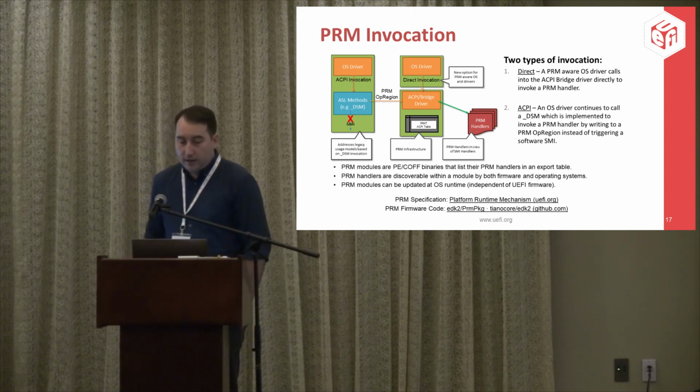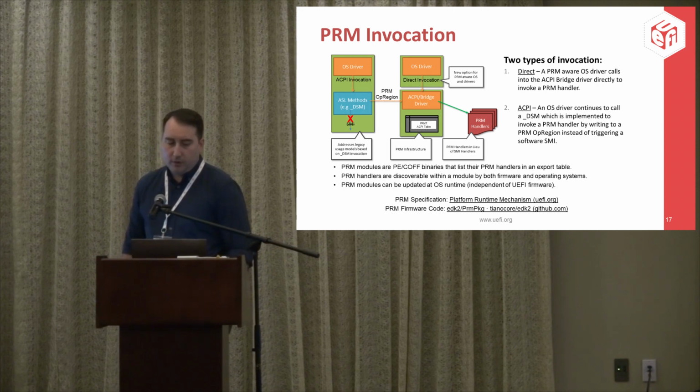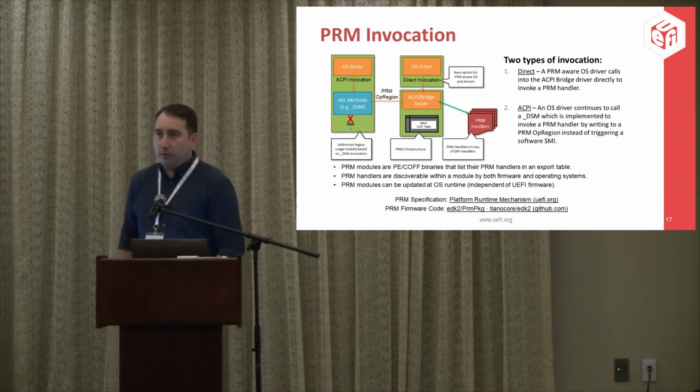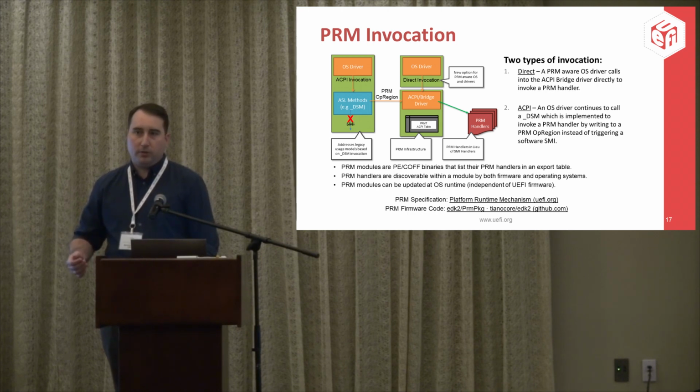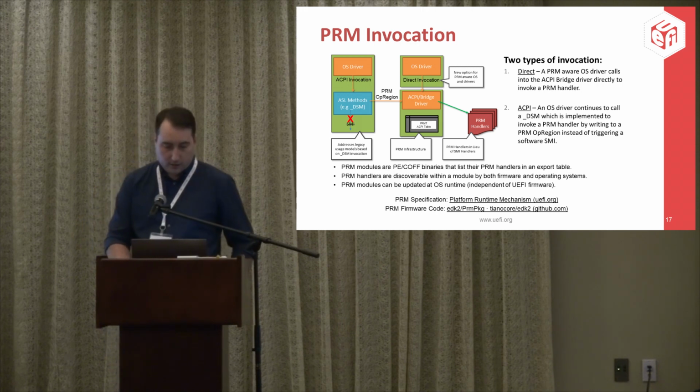Looking at the left side, it shows ACPI invocation going from an OS driver through an ACPI method like DSM, hits the PRM op region, and then ends up in the ACPI bridge driver. On the OS driver side, this is direct invocation, so this would be like a driver directly using the PRM interface, but they land in the same spot. And there's a table called the PRM table, PRMT, that's built up during firmware boot from drivers to expose what code is available to be called at the operating system. Those are actually EFI PE/COFF binaries that have an export table, and the PRM functions are exposed in the export table. There's a driver that gathers all those functions, discovers them dynamically through the export table, and then moves them into entries within the PRMT so that it can get called at the OS level.